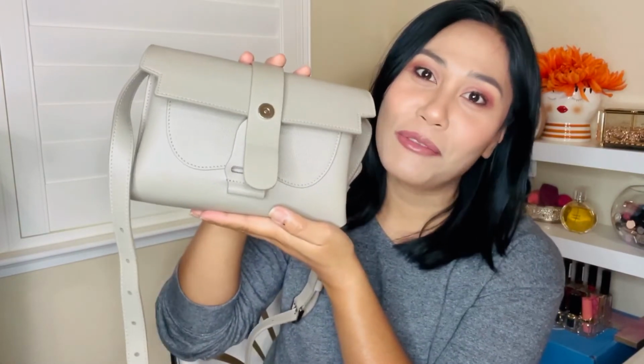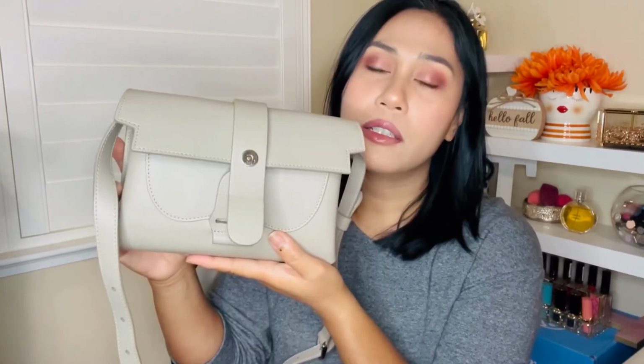I'm not that fancy, but I know when something is really good, and I love this, guys. Get yourself one of this. This is a perfect Christmas gift as well. It's so versatile. You can wear it like 3 ways. You will love this. Oh my gosh, it's raining cats and dogs.